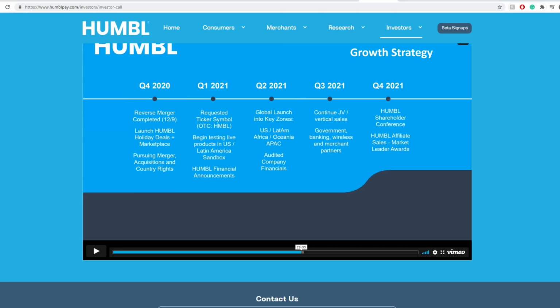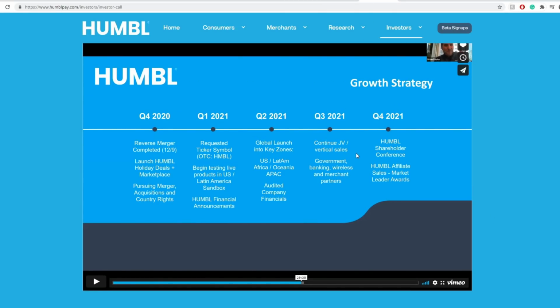So that is exciting. Now here is their growth strategy, and I like this one here because I was trying to find it all around the website, and gladly it was in their presentation. So for quarter 4 2020, the reverse merger has been completed as of yesterday. They launched HUMBL Holiday Deals Plus Marketplace, and they're pursuing merger acquisitions and country rights.